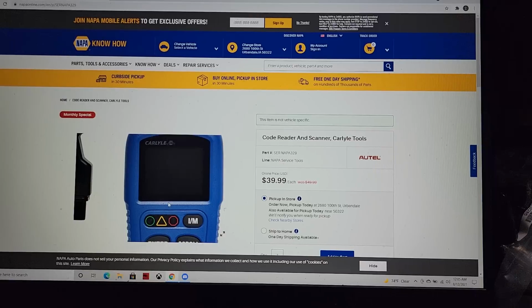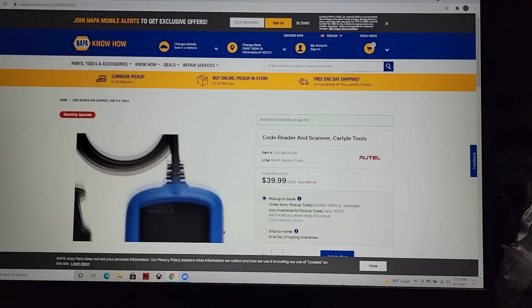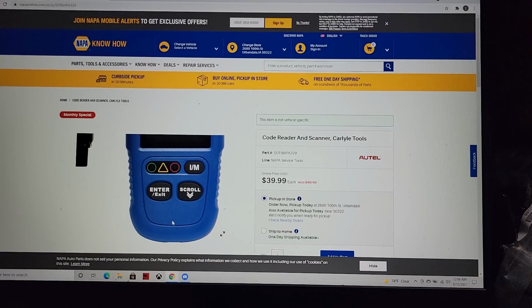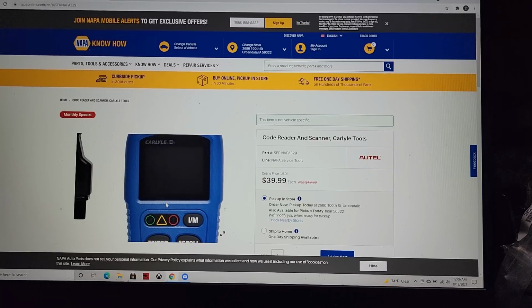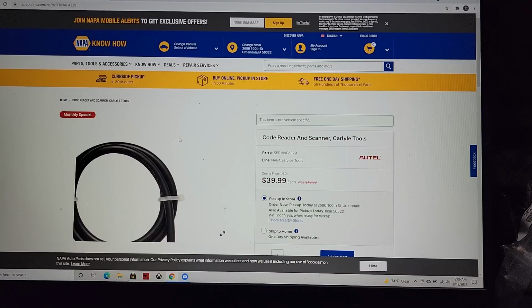These little tools right here, I don't ever review these because they're pocket tools. But for quick code clearing, these are the fastest tools on the planet, and they're definitely something that every technician should have. Just for that purpose only. I don't recommend them if you've got a simple code, like a simple misfire code. Yeah, simple diagnostics it'll do, but almost everybody needs this.